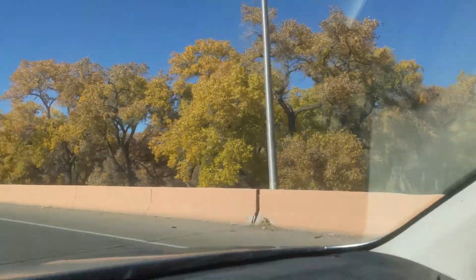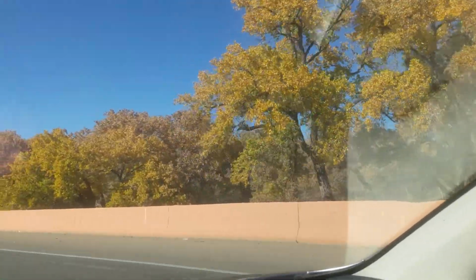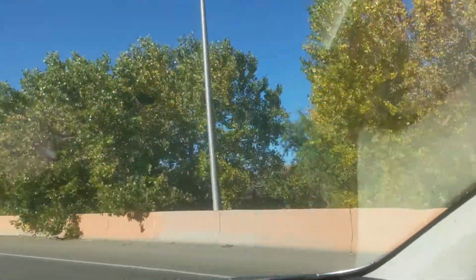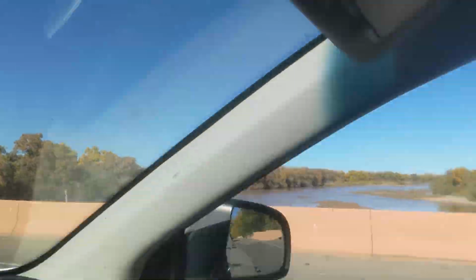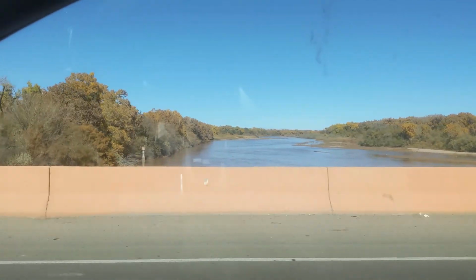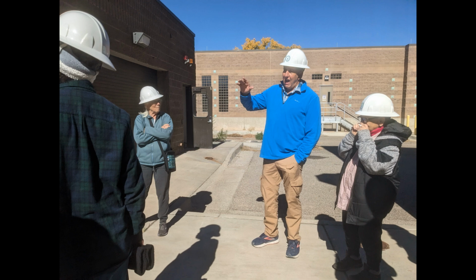On my drive home from the water reclamation plant, I drove right over the Rio Grande, looking at the scenery and the water below and thinking about how a lot of it had gone through the plant and been treated so it was safe to be out in the ecosystem again. And I thought of the words that Jeff had spoken to us during our tour. The care of water is really the care of us.